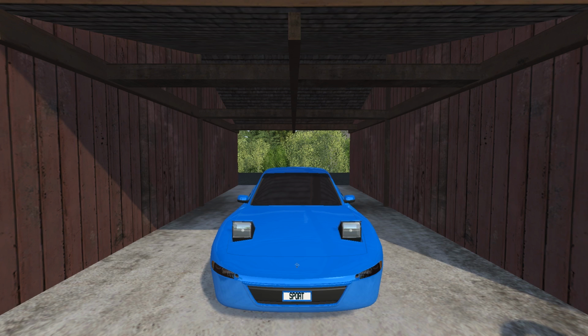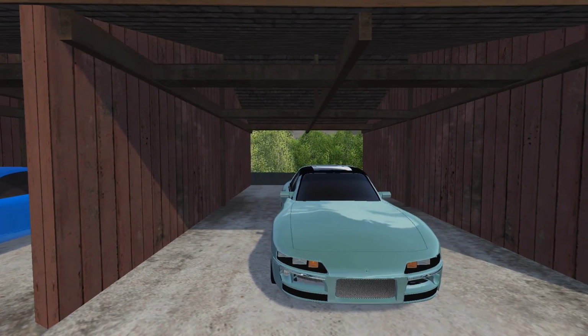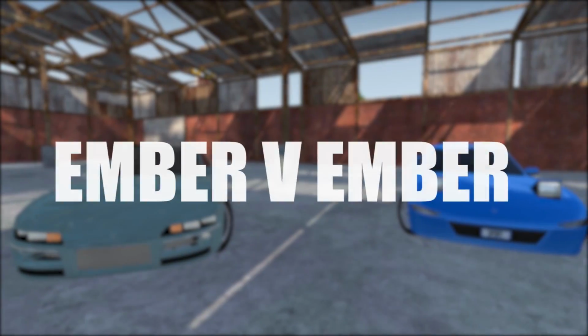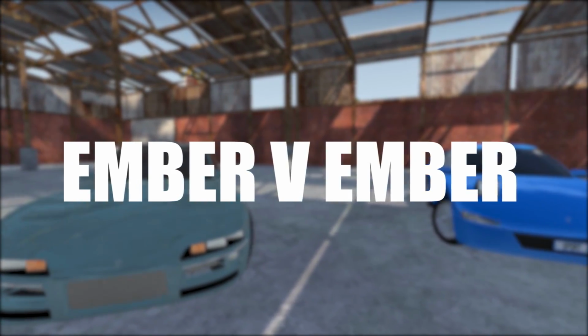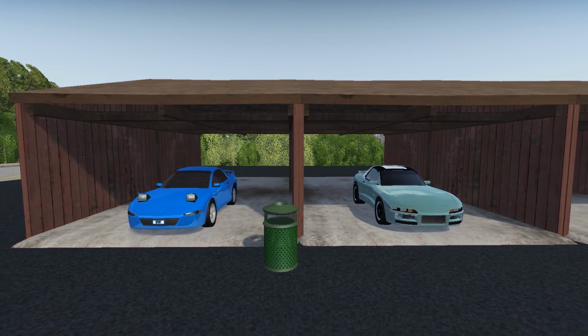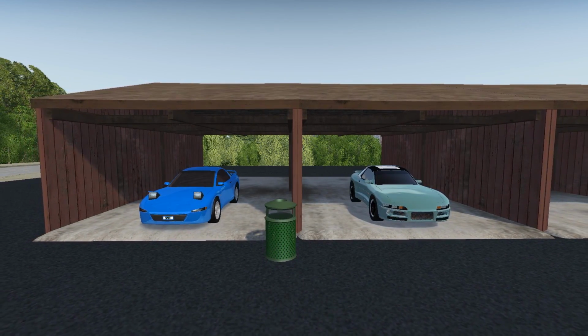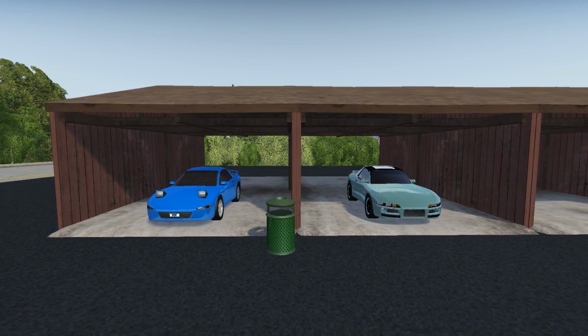Today, the Ember is going to face its most difficult challenger yet, and that is none other than the Ember. Yes, that is correct. We have two Embers today. We basically have the one that rolled off the lot, and then we have the one that's seen a few years of street racing. Guess which is which?